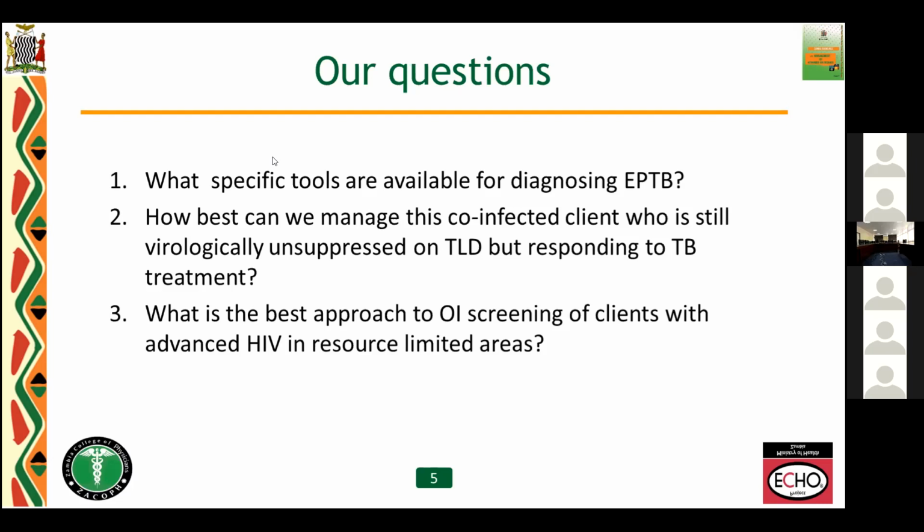Of note, 3 months into the ATT, the patient is doing very well clinically, but despite adherence counseling on TLD with ATT, please take note, the viral load is high. It's 6,843. So their questions are: what specific tools are available for diagnosing extrapulmonary TB? How do we manage this lack of viral suppression in this lady on TLD? And what is the best approach to OI screening in patients with advanced HIV?